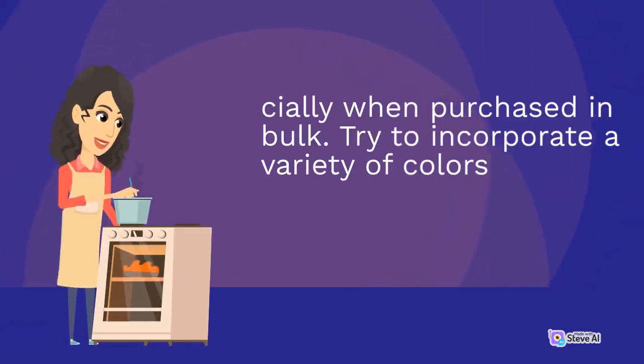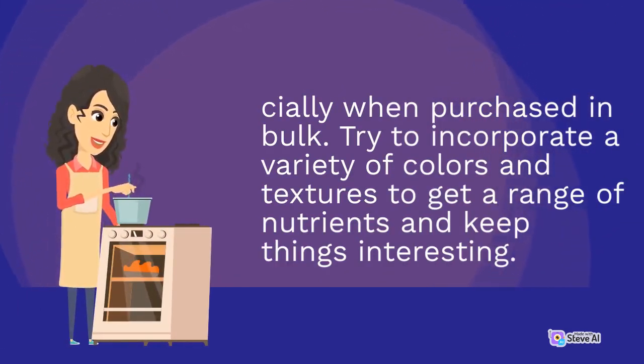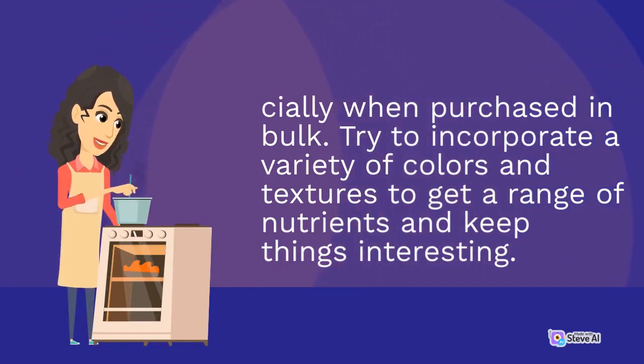when purchased in bulk. Try to incorporate a variety of colors and textures to get a range of nutrients and keep things interesting.